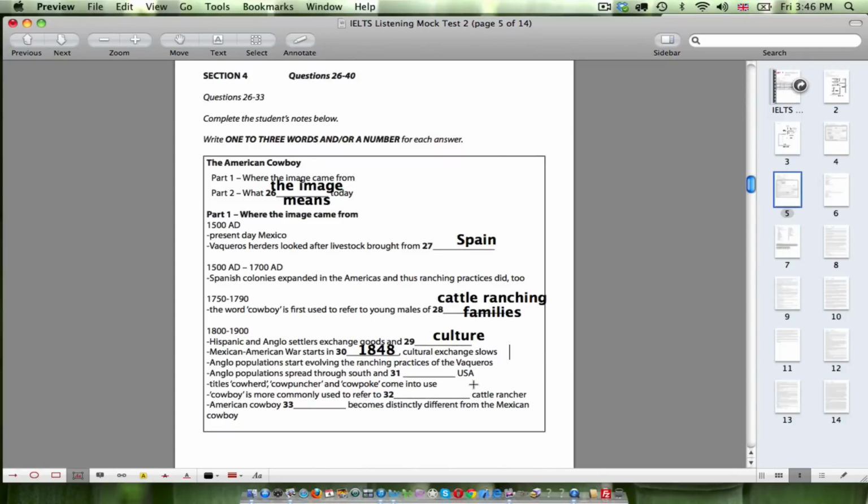Anglo populations start evolving the ranching practices of the vaqueros. Anglo populations spread through the south, and we correctly assume that this would be another direction, so Midwestern USA. Titles cowherd, cowpuncher, and cowpoke come into use. Cowboy is more commonly used to refer to adult male cattle ranchers. Adult male.